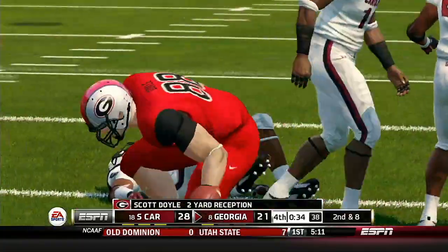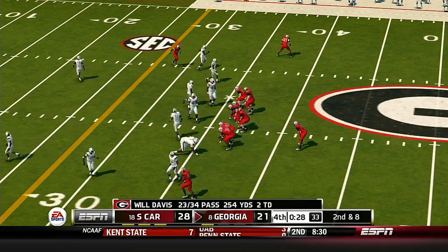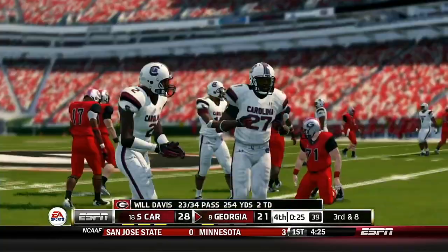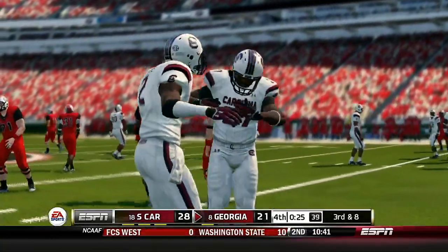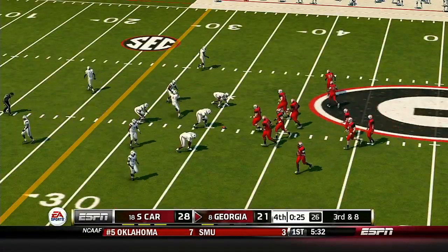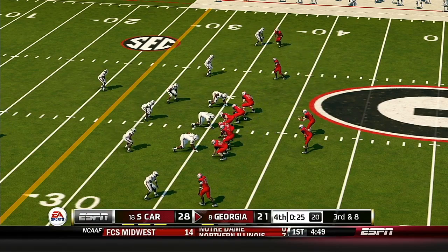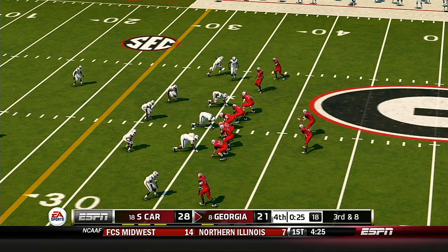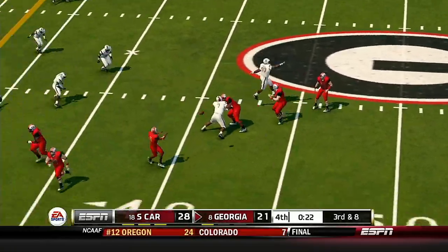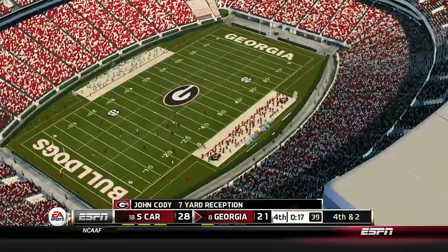Grabs it and hammered right there. The spike will stop the clock. Third down, and they need to get it to the 28. Throws it to the halfback on the screen. They'll bring him down at the 29-yard line.